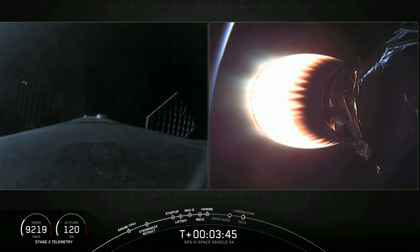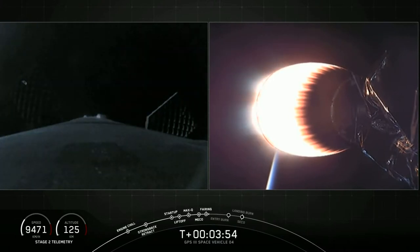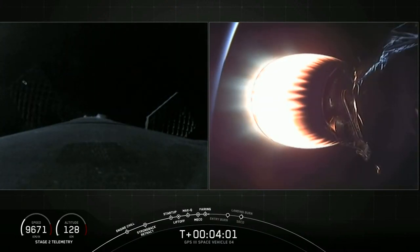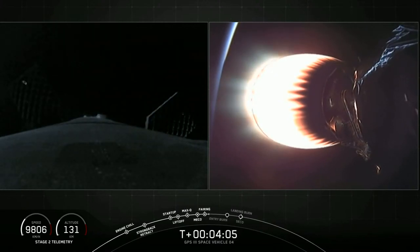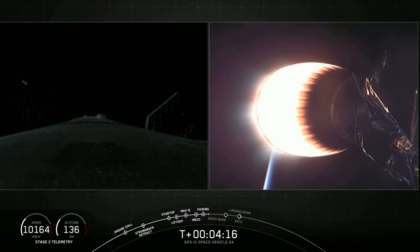First stage continuing to coast to apogee, headed downrange. Second stage engine at full power. Everything's looking good with the MVAC engine. Right now, trajectory heading us to the Bermuda ground station. We've heard the call out, acquisition of signal. Bermuda now getting the telemetry from the Falcon 9 second stage. So 4 minutes, 8 seconds into flight, everything going well on the flight of Falcon 9 with GPS 3. Both stages continue to follow nominal trajectories.